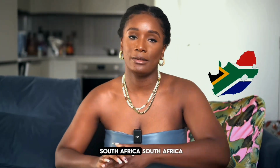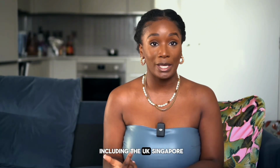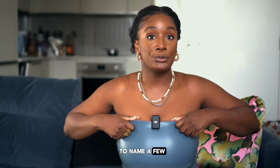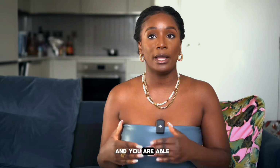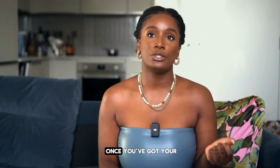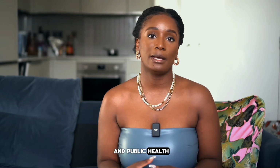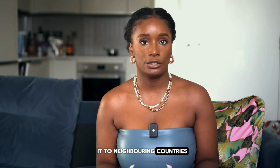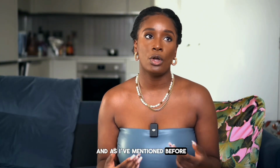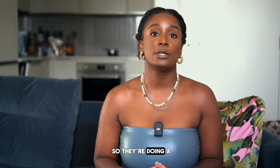Number 3, South Africa. South Africa gives you access to more than 100 countries, including the UK, Singapore, and much of South America. So this is just to name a few. Okay, so if you already hold a South African passport, FYI, if you don't and you are able to get access to one, this might be of interest to you. One thing about South Africa, actually, once you've got your insurance sorted out, they do have quite a good public education and public health. When you compare it to neighboring countries, they have done quite well. And as I've mentioned before, they're known as a third world country in Africa operating to first world standards. So they're doing a lot and they're doing it well.